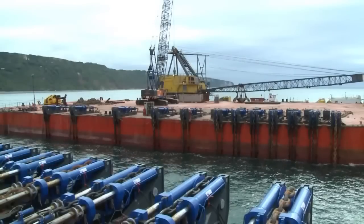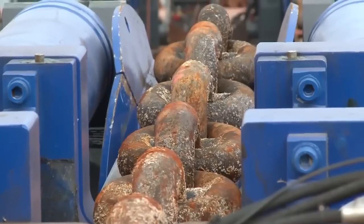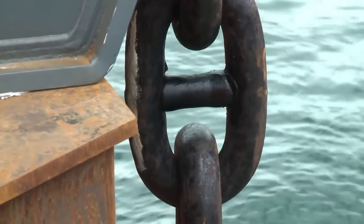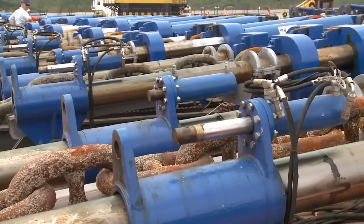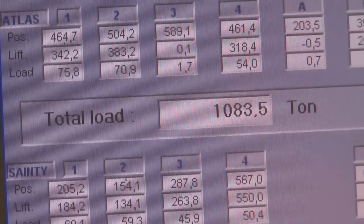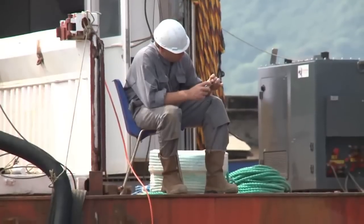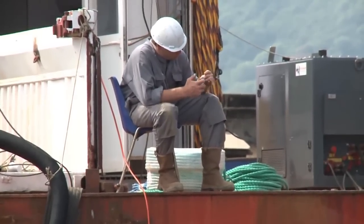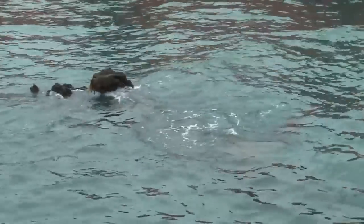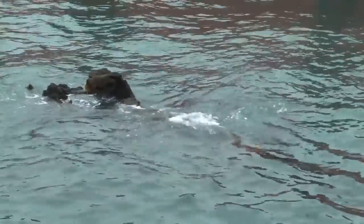Again, the chain pullers start work. The atmosphere on board is extremely tense this time. Vibrations felt through the barges announce that something is about to happen. This time the chains hold, and the Napoli finally capitulates.